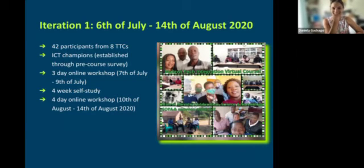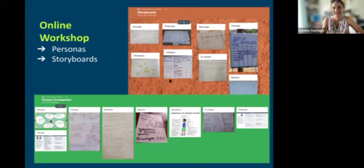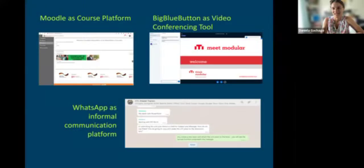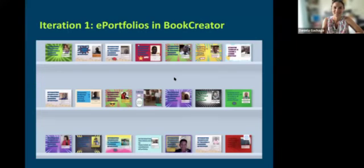So this was the first iteration in July and August 2020, with these beautiful master trainers who supported us throughout and developed beautiful activities and portfolios during the course of the program. We used Moodle as a course platform, we had Big Blue Button as a video conferencing tool, and WhatsApp as an informal communication channel. This was the course on Moodle, and these are the beautiful portfolios that the participants developed.